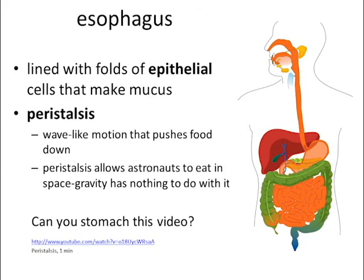And then we have this thing called peristalsis. These are muscle contractions. It's this wave-like motion that pushes food down, right? So if you've ever thought about, can you eat in space? Can you eat standing upside down, right? You can. Because gravity has nothing to do with it. It's your body pushing everything down to your stomach.